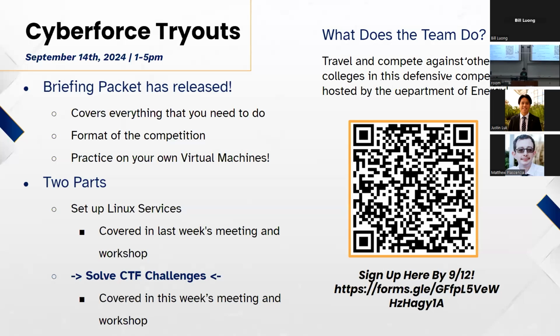Beginners at Pomona to gain experience, and you get to travel around and compete against other colleges. The tryouts will consist of two parts: setting up Linux services, which was covered last week, and solving CTF challenges, which is covered in this week's meeting. The briefing packet has already been released, so if you're interested, make sure to check that out. It covers everything you need to do for the tryouts and the competition.